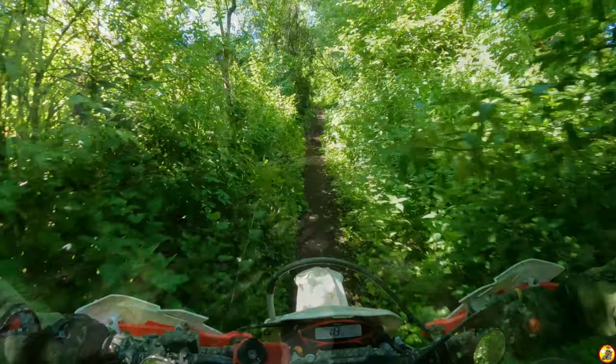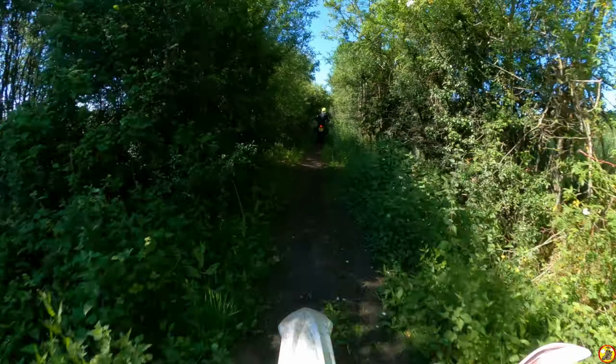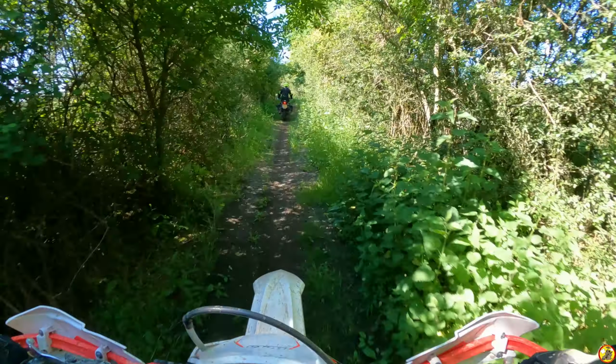So as you can see, these are all a little bit overgrown now. The summer is beginning to take hold, but it's really beautiful out now. You can definitely say spring has sprung, which it should have done by June, eh? It was definitely slow to start this year though. I mean, you've still got blossoms out.